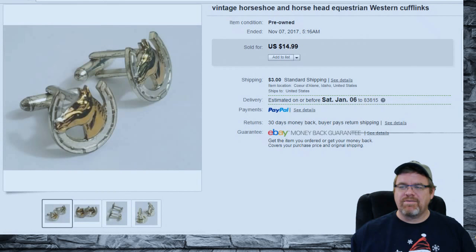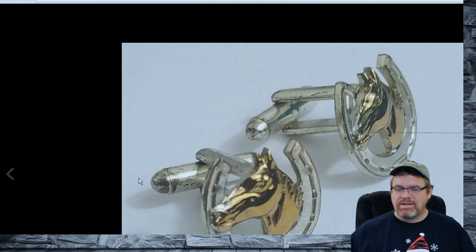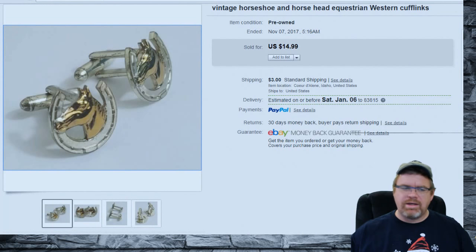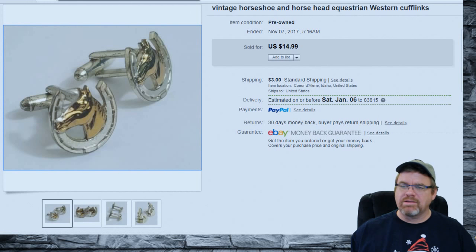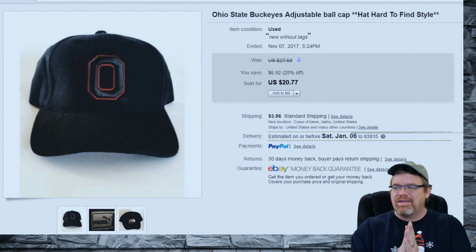Next item I have in here is cufflinks. This is a vintage horseshoe and horsehead equestrian cufflinks. You can see there's quite a bit of wear on the toggles themselves. The fronts were in pretty decent condition. There was a little bit of wear on the nose of the horse here. But still, I thought they were pretty cool. Ended up letting those go for $14.99 plus shipping, and they went out first class, so let's just estimate $3 for shipping on those.